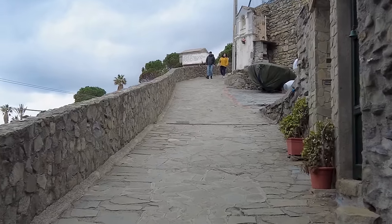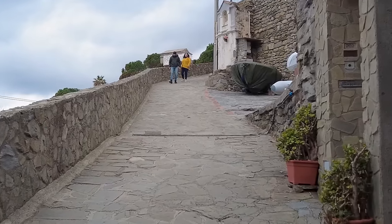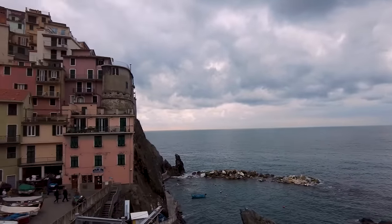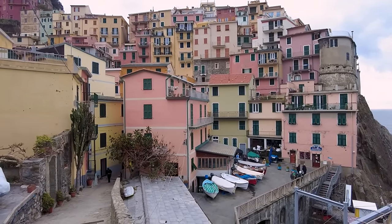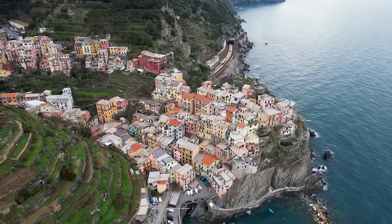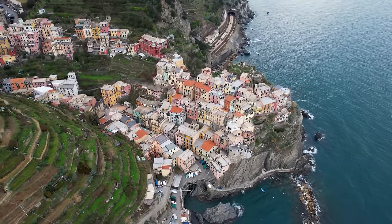So Curt is heading on up, but I'm going to have to pace myself because look how steep this walk up is. It's supposed to be the best view in all of Cinque Terre up here at the top. This place boasts one of the most scenic outlooks of all the cities. But you gotta work for it. You gotta climb up this hill. And you can see us around the corner. We get to look back at the town.